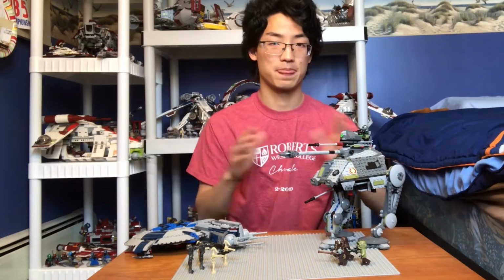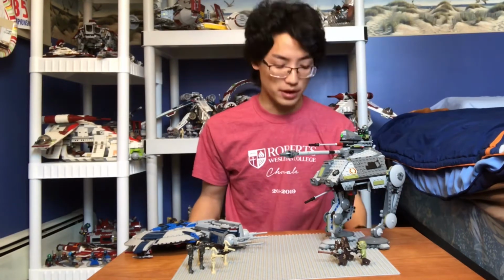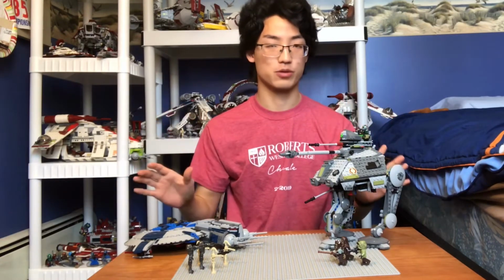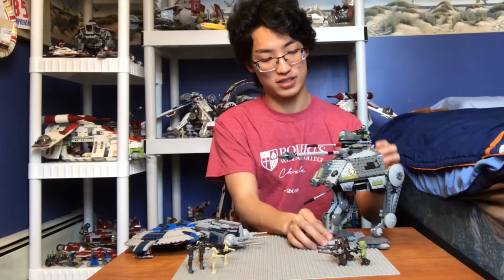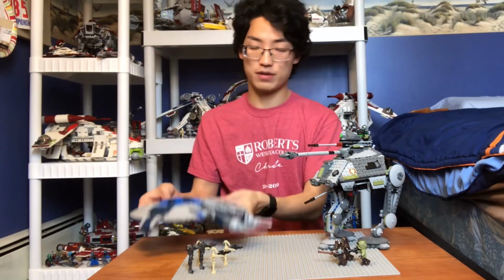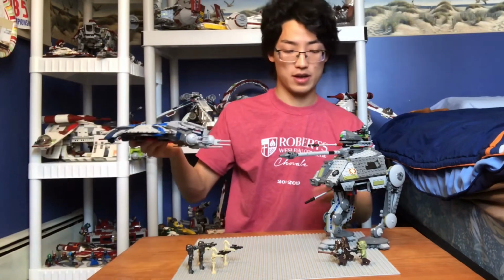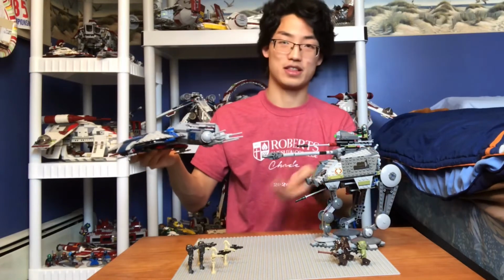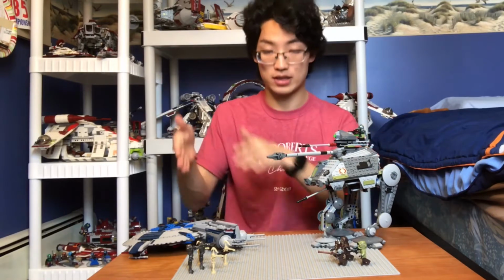Now, obviously, the actual AT-AP Walker's gun doesn't just move up and down. But we're talking strictly the Lego set, not the actual thing, and which Lego set would win. So we have this gun that moves up and down. It needs to stabilize in order to really use the big gun. And so if it's trying to fire at the droid gunship with the big gun, if the droid gunship just moves over here, it has to unstabilize the third leg, shift, stabilize it again, shoot, and by that time the droid gunship is somewhere else.